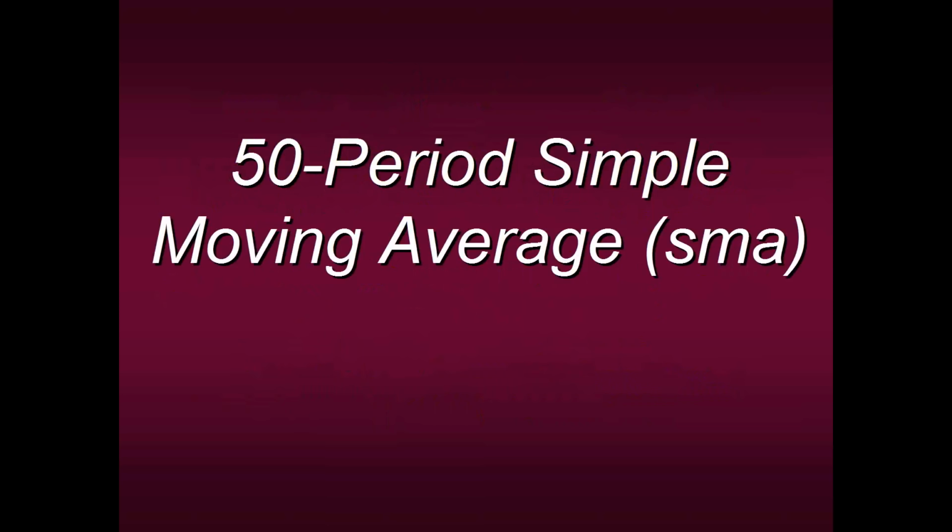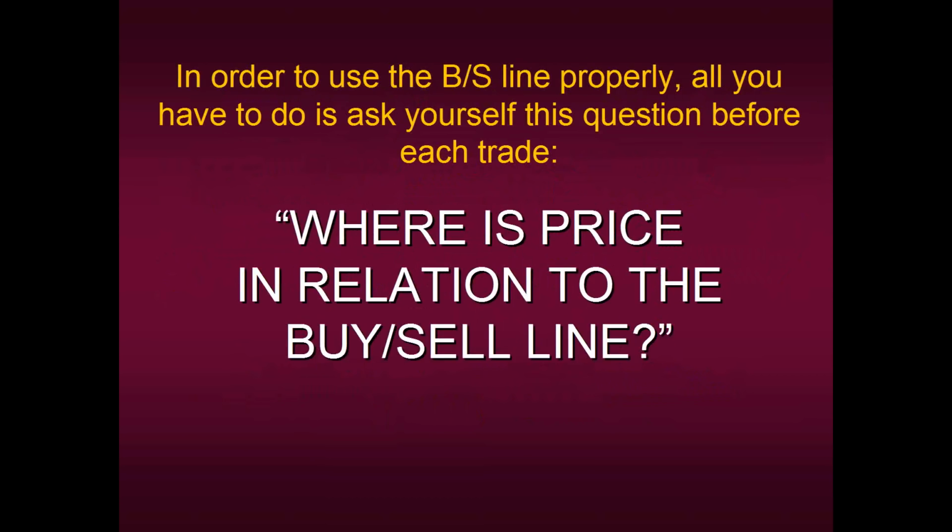Now, the only difference is that most people use it incorrectly. This is how to use it properly. Before you trade anything, before you buy or sell, I don't care what system, what strategy you're trading. I don't care if it's based off of fundamental analysis, institutions, Fibonacci, or the full moon. But before you pull the trigger, ask yourself, where is price in relation to the buy-sell line?